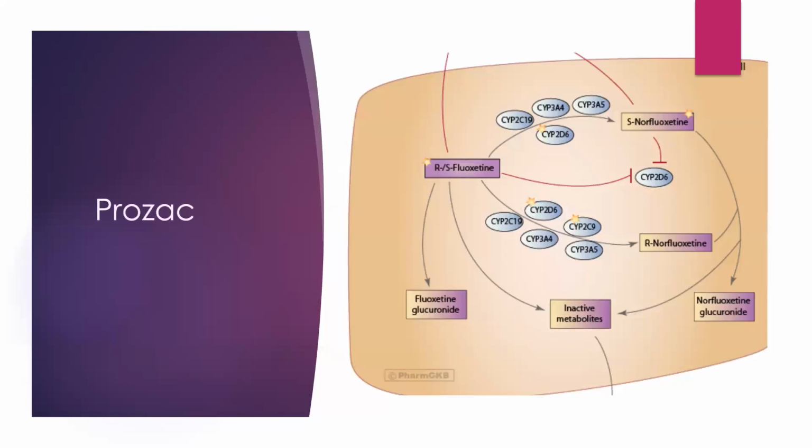So if you look at Prozac, here's my mouse. I know it goes through a few CYP enzymes for metabolism, but the main one is 2D6. Fluoxetine uses 2D6 to metabolize to S-norfluoxetine. We don't really care about the name, but that's what it goes through. But also, if you look here, it inhibits its own metabolism.